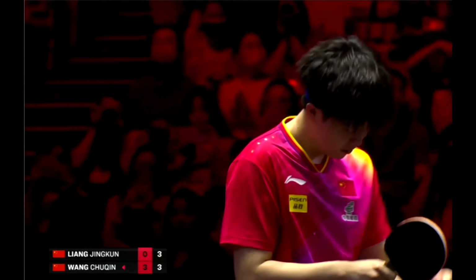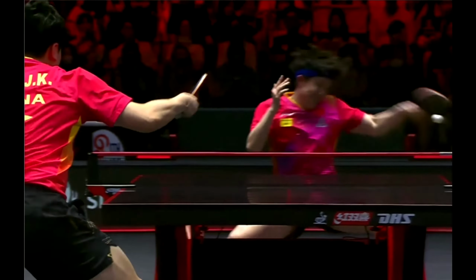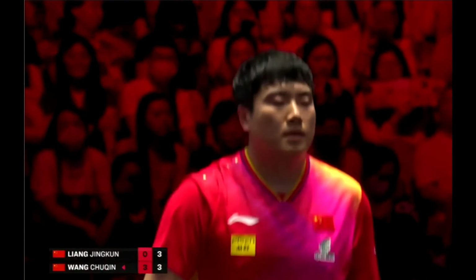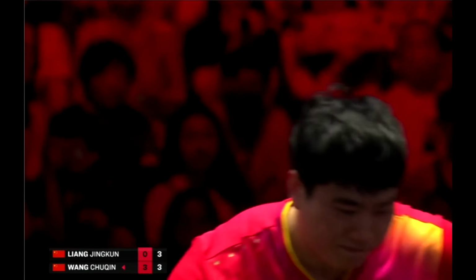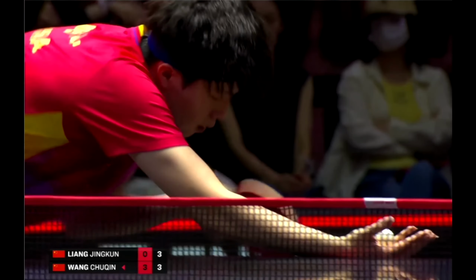3-all. Doing a decent job of controlling the point there, Liang Jinquin. But again, you can't build a house on sand. Not against Wang Chuqin, and it has to start with a strong opening attack. You can't begin with what we call a more passive stroke. Yeah, I was thinking you could maybe build a house, but you probably couldn't afford insurance on it. Yeah, well, they wouldn't insure you. Right. 3 points apiece now.